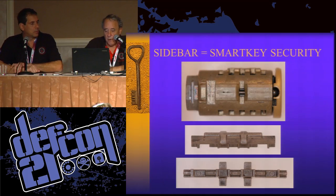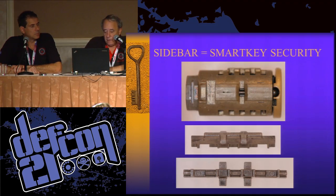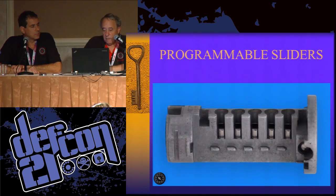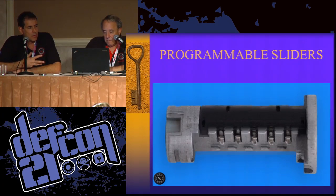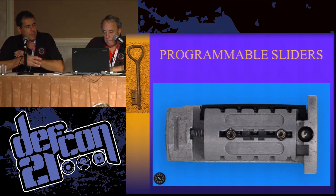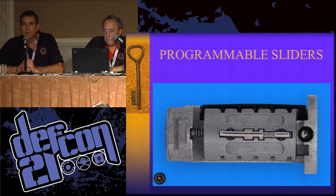Okay, so these are the components. This shows the 5-pin tumblers that the key responds to. These are locked together to make this lock work. And the 2 bottom pieces are the sidebars that actually stop the plug from turning. And this is what the plug looks like. The pins are hollow, so you can put the pins in. They have a cover, so you see the tabs where the sliders go, and you have that hub that puts the slider together with the sidebar.